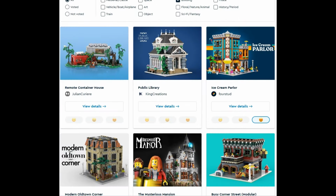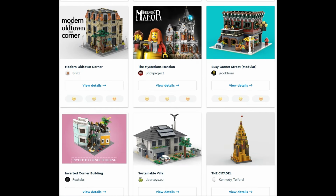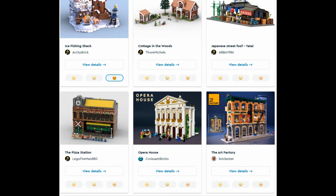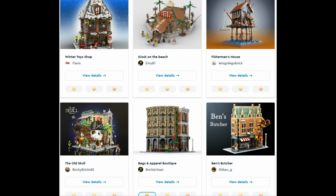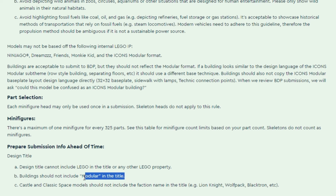And BrickLink are pretty specific about this, saying that you could submit buildings, but they should not reflect the modular format, so not sitting on a 32x32 base plate, sidewalk with lamps, Technic connection points. On top of this, they've also specifically said submissions of buildings mustn't have modular in the title.